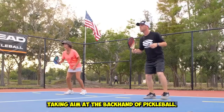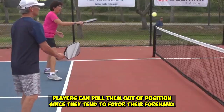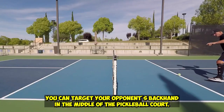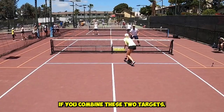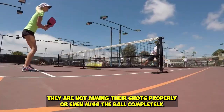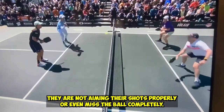Taking aim at the backhand of pickleball players can pull them out of position since they tend to favor their forehand. You can target your opponent's backhand in the middle of the pickleball court if you combine these two targets. There is also a possibility that as a result of this, they are not aiming their shots properly, or even miss the ball completely.